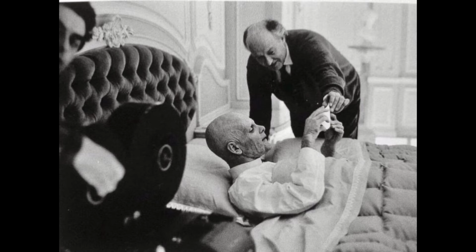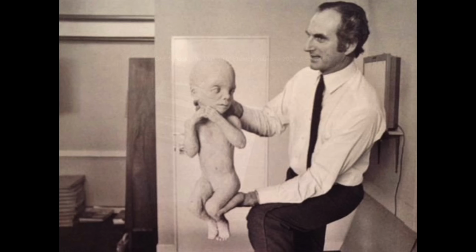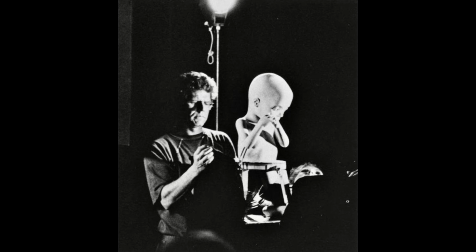Freeborn worked alongside his wife Kathy and his son Graham, and their work included 2001, Oliver Twist, Bridge on the River Kwai, The Omen, Superman, Top Secret, The Great Muppet Caper, The Empire Strikes Back and Return of the Jedi, Chewbacca, the Ewoks and Yoda. Apparently Yoda's face was a combination of Albert Einstein and Stuart's. Once you've heard it, it's kind of difficult to unhear it when you look at him.